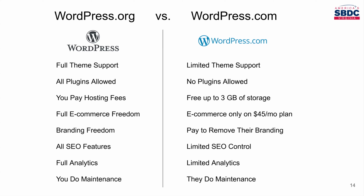Now, I want to clarify briefly the difference between WordPress.org and WordPress.com because I see a lot of people who are confused over this point, and also I think that the WordPress organization did not do a very good job in branding or differentiating these two services or these two offerings. So WordPress.org is the free version that we're focused on talking about today.